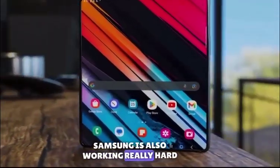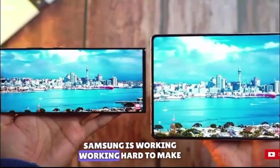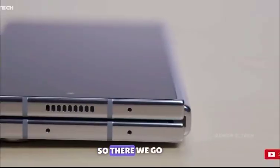Samsung is also working really hard on their Galaxy XR headset. Samsung is working hard to make this product official at the same Unpacked event where they unveil their next folding phones. So there we go.